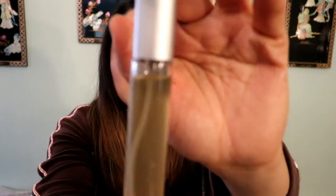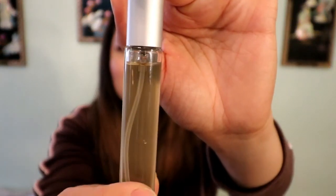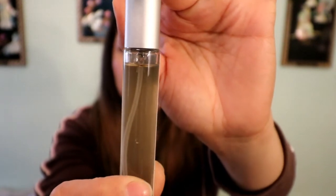Oh my God. Vanilla Silk. And a lot of people like this, and for good reason. It's what you would expect. It's very sweet and classic, especially with those woods in there. It's really nice.